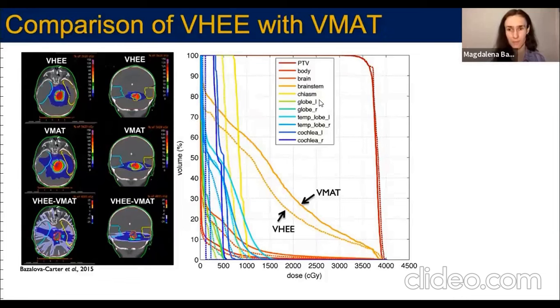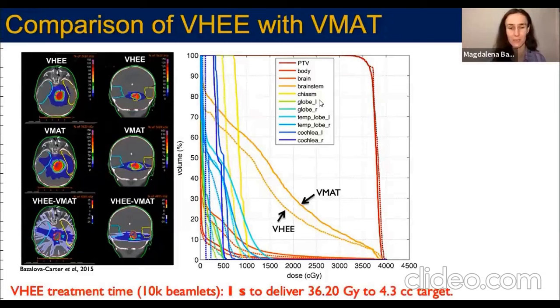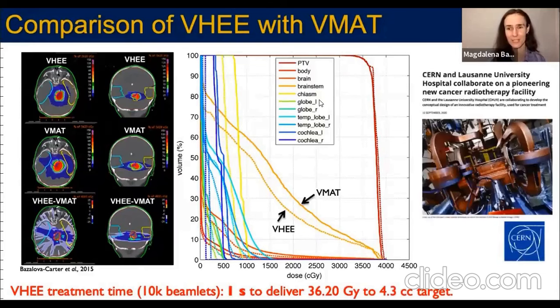But what was interesting, and it was really the goal to decrease the treatment time, is that we calculated back then that it would take about 1 second to deliver the entire fraction of 36.2 gray to this target. Of course, this is below the threshold, but this is also without optimizing the electron beam. And for me, it was very exciting to see that the University Hospital in Lausanne started a collaboration with CERN to build a very high energy electron treatment machine to deliver FLASH radiation therapy.